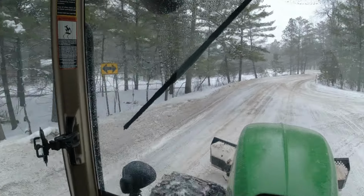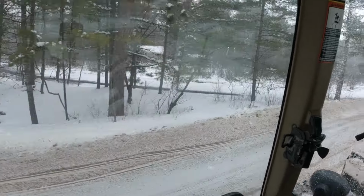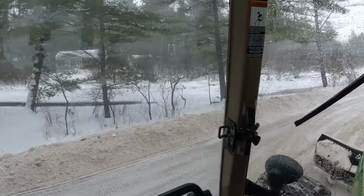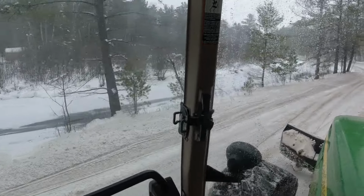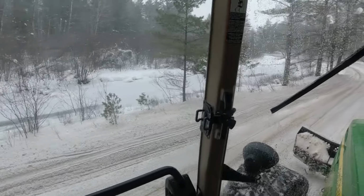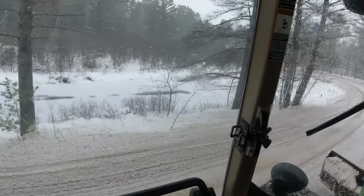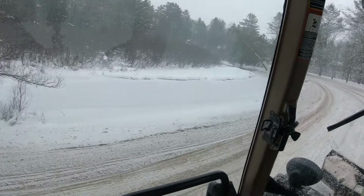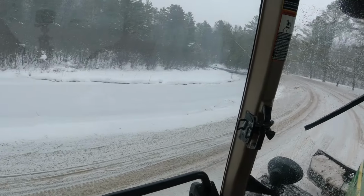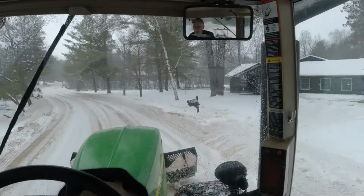Now, over here to the left of the AuSable River, you can see it's open there a little bit, and then it's frozen here, and that ice could be quite a bit of ways above the water underneath of it, so that's not safe to walk on for sure. But that's the main branch of the AuSable. What a beautiful spot here, man.